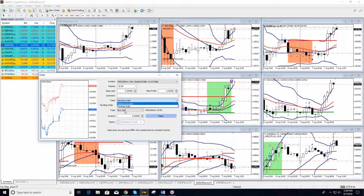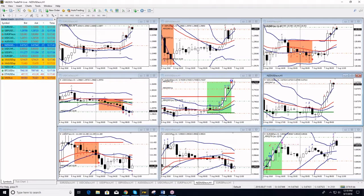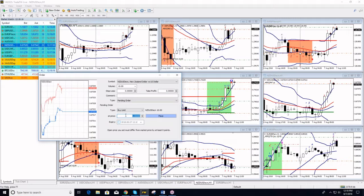pending order, sell limit 67.72, stop loss 67.92, take profit 67.52. There we are. And also I will have a buy limit order 67.24. So Kiwi buy limit 67.24, stop loss 67.04. Just a moment to confirm that once again. Yes, stop loss 67.04, TP 67.44. So I will place a buy limit as well. 67.24, stop loss 67.04, TP 67.44.